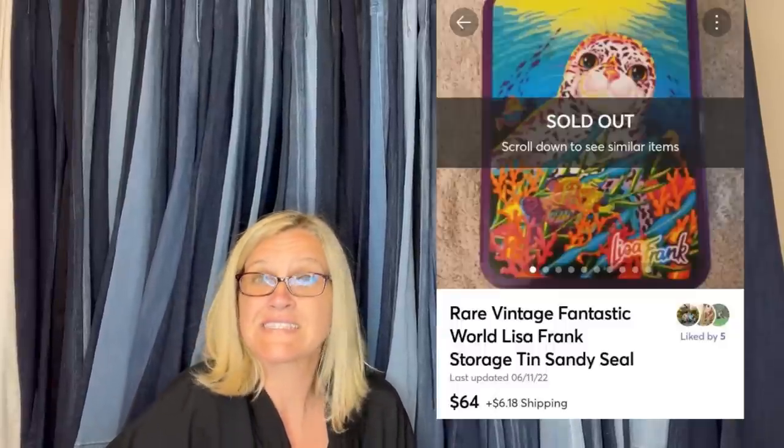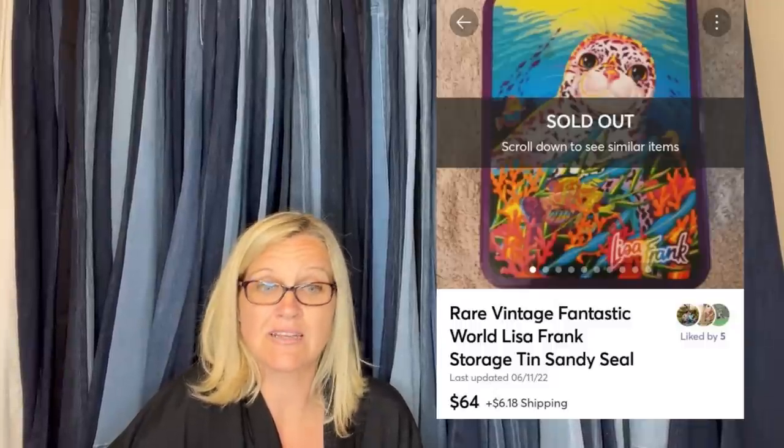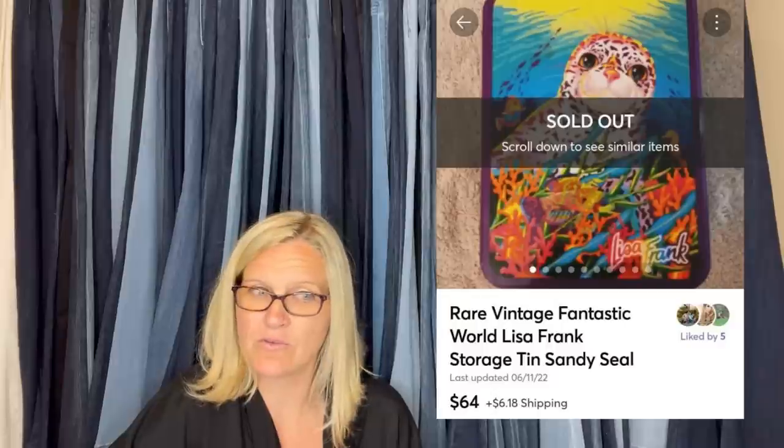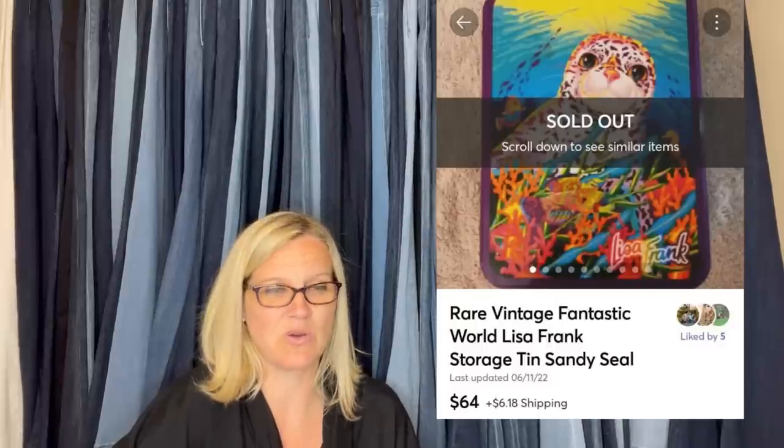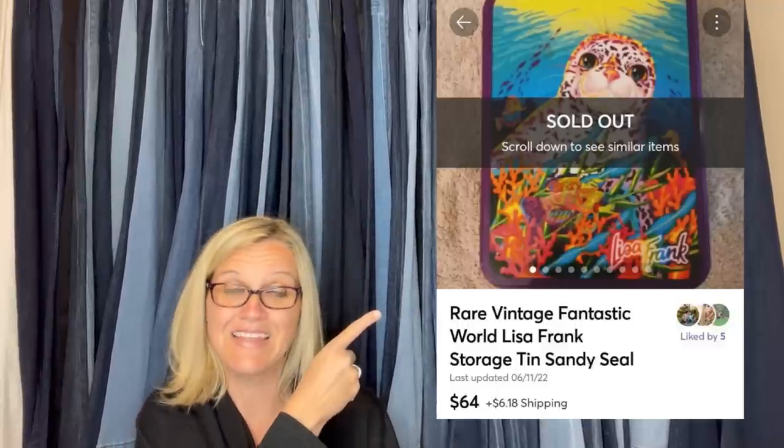All right, let's get started with the first item here. And it says, I found this in a pile of scattered donations that someone dropped off outside of a recently shut down Goodwill store. Sold within a day for $64. I would have held out for more, but I need to clear some inventory. It is a rare vintage Fantastic World Lisa Frank storage tin, Sandy the Seal.